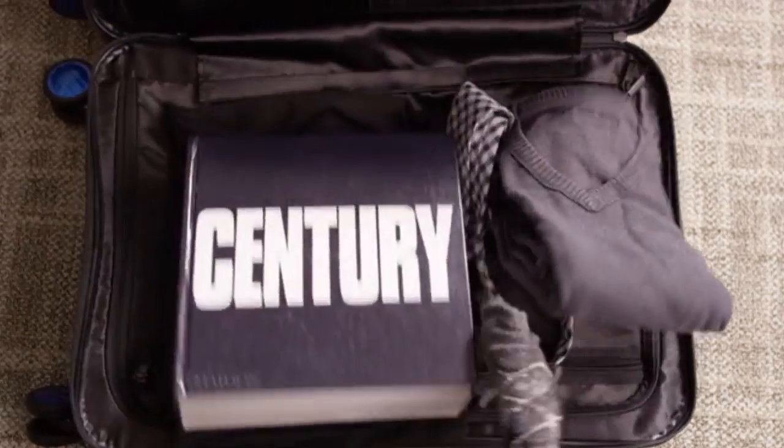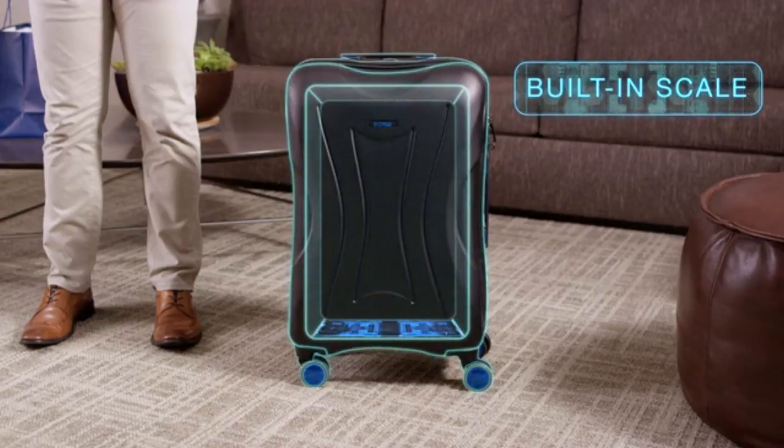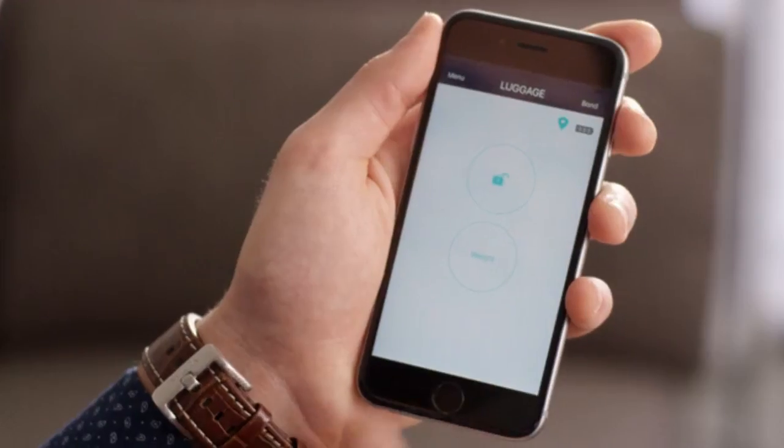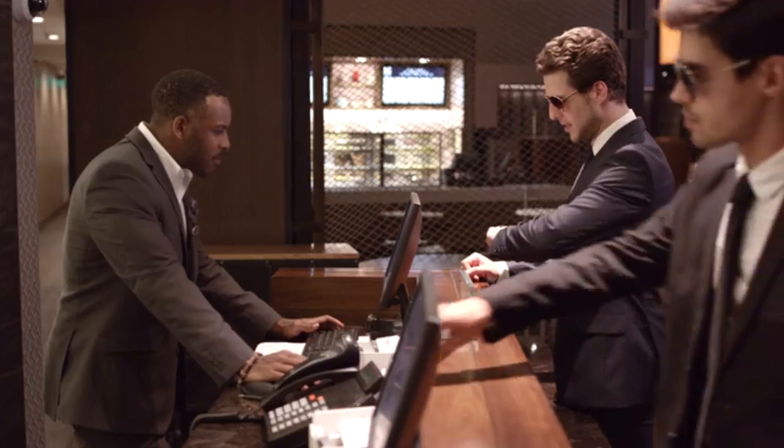Go ahead, pack eCase to the limit. A digital scale is built into the base, not the handle. Your phone does the heavy lifting and gives you the number you need right in the app. No awkward lifts, no unreliable reads. Weight restrictions be damned. Did we mention eCase is impossible to lose?